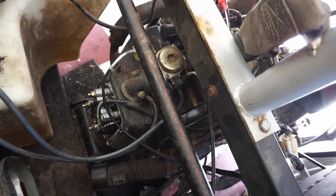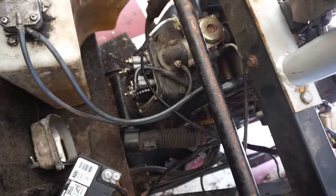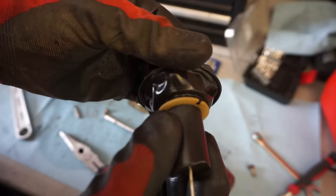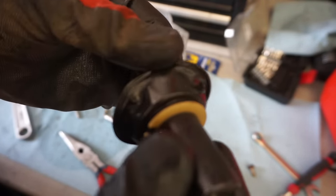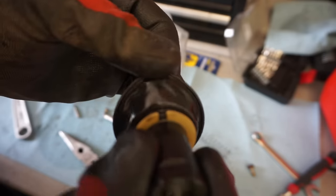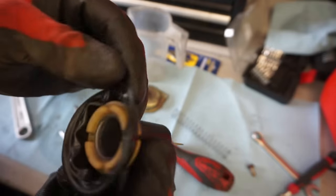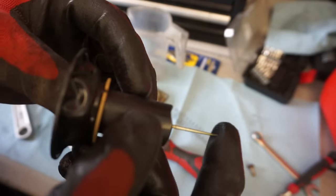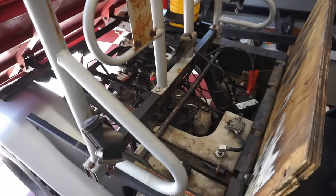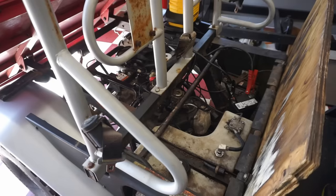We might take the carb back out and look at that because something seems a little bit weird. All right, just checking for rips in the diaphragm here, and everything looks good. No rips, no tears. Needle looks good. So we can put that back. Everything looks good in the carb. Running pretty good now.